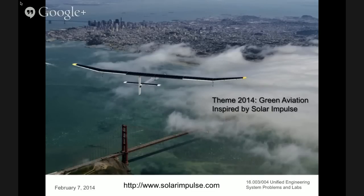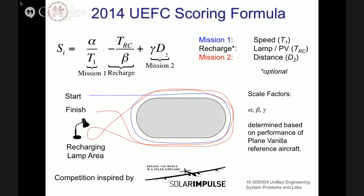It was inspired by the Solar Impulse project, and so we're very glad you could join us today. Effectively, the mission was a two-part mission where at the beginning they had to complete 5 laps of an indoor course, and the faster you could do it, the better you performed. Then they had the option to recharge their aircraft batteries under lamps, and the time spent recharging would detract from your score. Finally, the last phase was an endurance mission to see how many laps you could complete before the batteries run out.